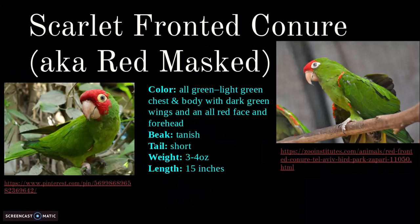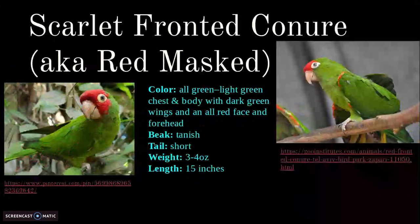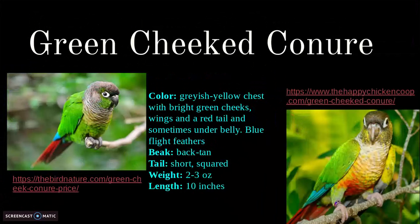The scarlet-fronted conure, also known as the red-masked. This one was also called something else, which I thought was a completely different bird, but it wasn't. So they get about 15 inches long, and they weigh about 3 to 4 ounces, which again is not even a full pound. And they're all green with a red face.